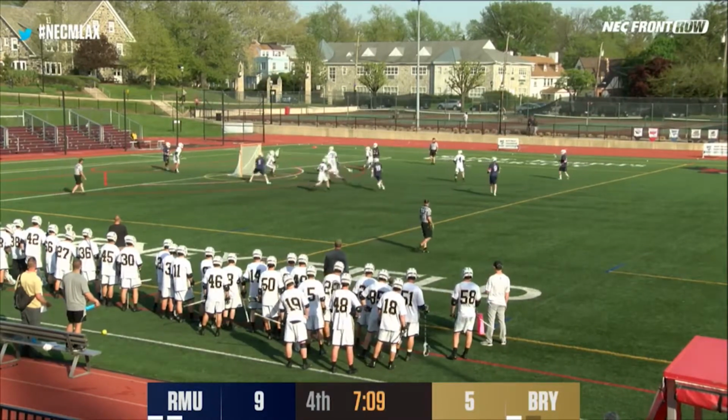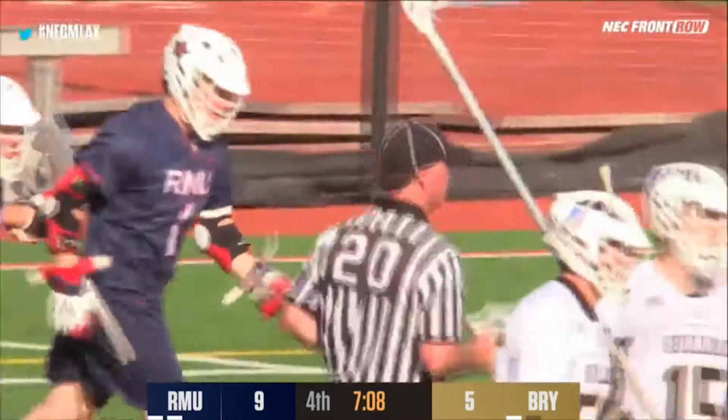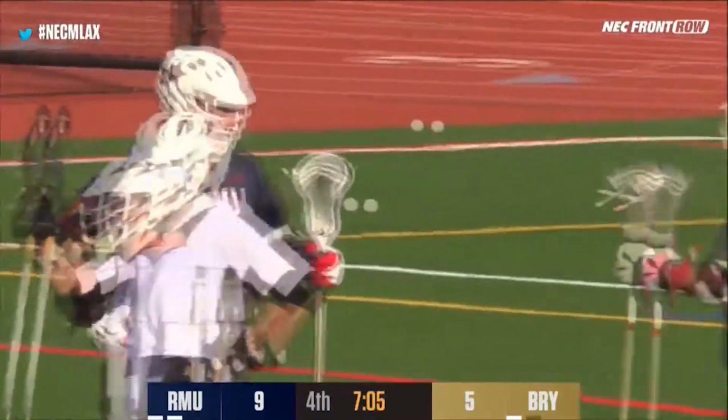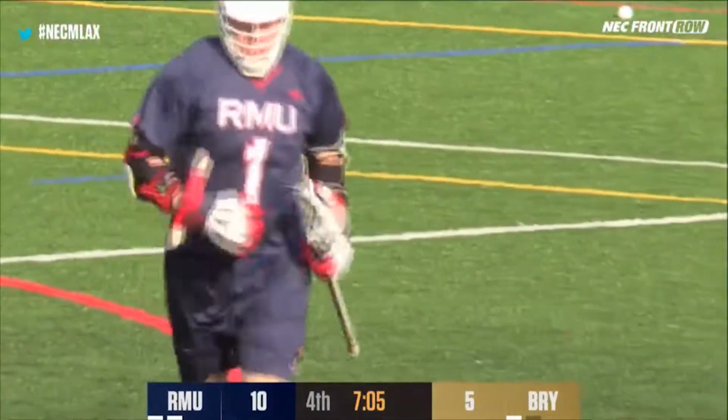So they give it to Jimmy Perkins. Cross pass to the far post. Ryan Smith, one-timer and a goal. And it's back to a 5-goal lead for Robert Morris. 10-5 Colonials.